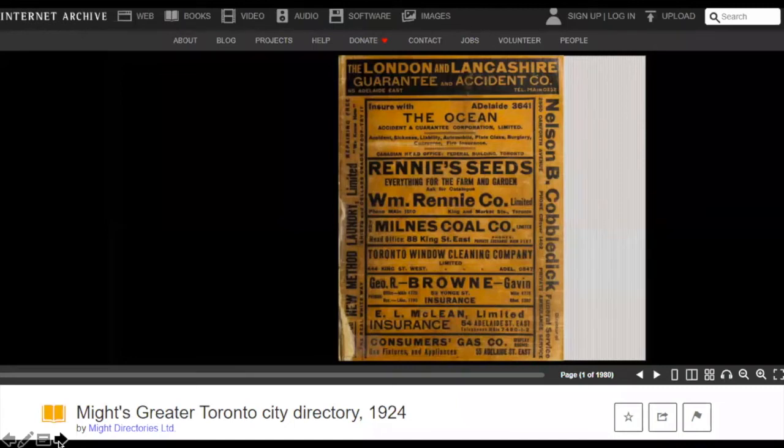They're organized two ways. Often the first half of the book is alphabetical by street, and the back half of the book is alphabetical by family or business name. And we're going to actually be using both sections today. There's a way to kind of cross-reference. So let's start looking inside.